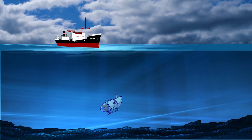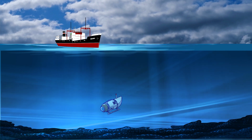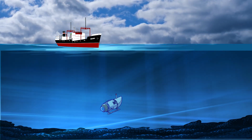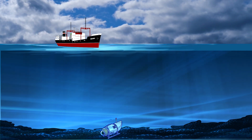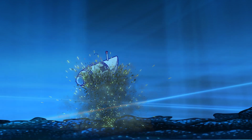6 seconds after the message, the Polar Prince stopped receiving the usual pings it got every 5 to 10 seconds. Experts think this is when the Titan suffered a catastrophic implosion. The crew wouldn't have had time to react or even realize what was happening, as the implosion happened in an instant. It's possible they heard the usual creaks and stresses on the hull, like they had on previous dives. But this time, the carbon fiber hull couldn't handle the pressure and collapsed.